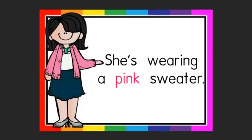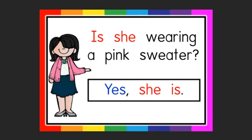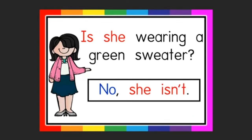She's wearing a pink sweater. Is she wearing a pink sweater? Yes, she is. Is she wearing a green sweater?